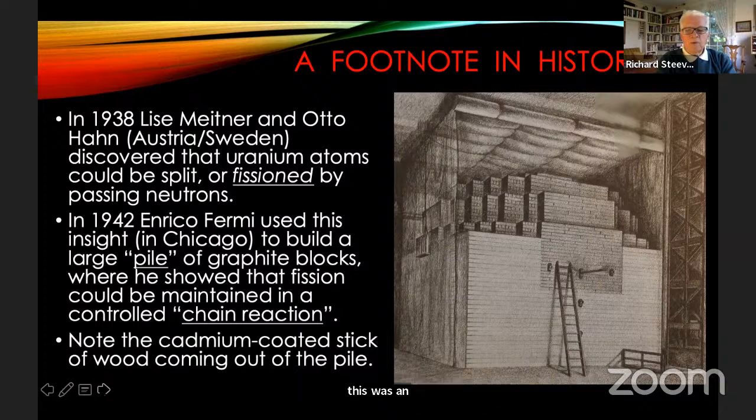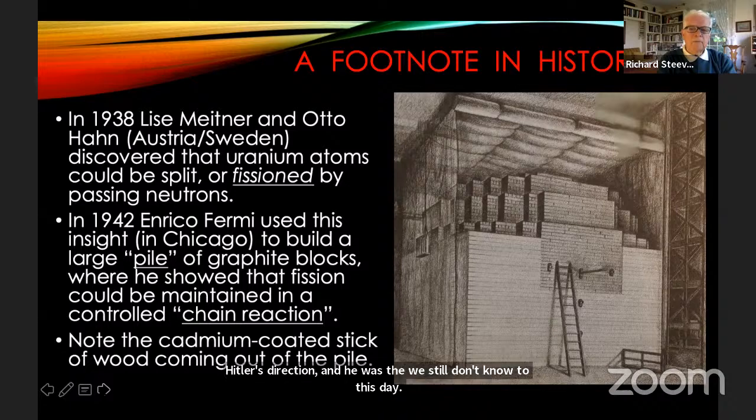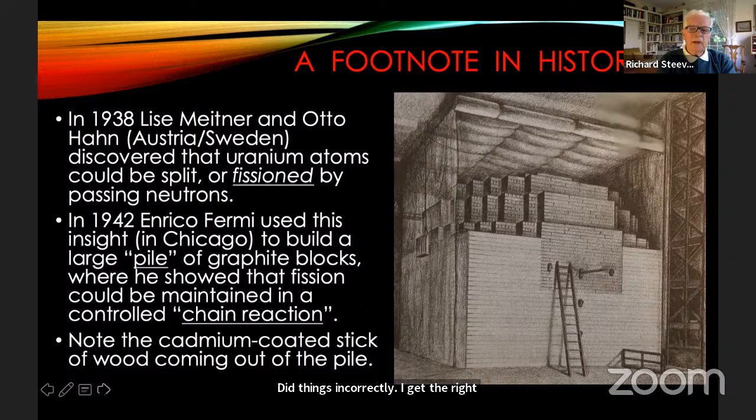And because we were at war, unfortunately, a lot of the early work was done with the thought of war. In fact, nobody thought of anything but the bomb. People were terrified that Heisenberg in Germany was working under Hitler's direction. And we still don't know to this day if he intentionally did things incorrectly. He had the right idea, but he didn't build a large enough graphite pile. And so they never got very far, but we didn't know that when we were terrified, all of the workers here at the University of Chicago, that the Germans would beat us to build a bomb.